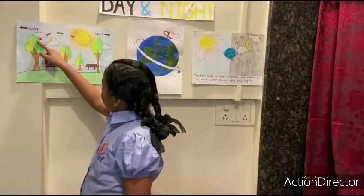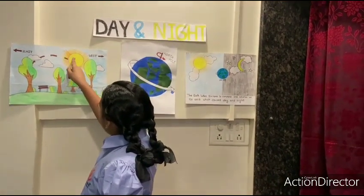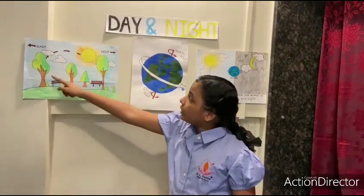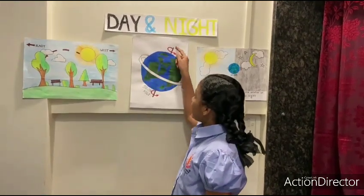We see the sun seems to move across the sky, starting in the east in the morning and then moves towards the west as the day ends. How did this happen? Actually, the sun seems to cross the sky because the earth rotates on its own axis.